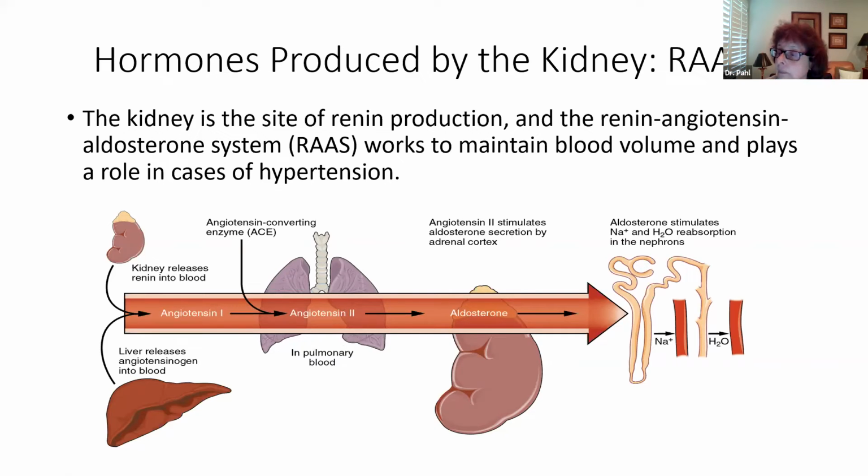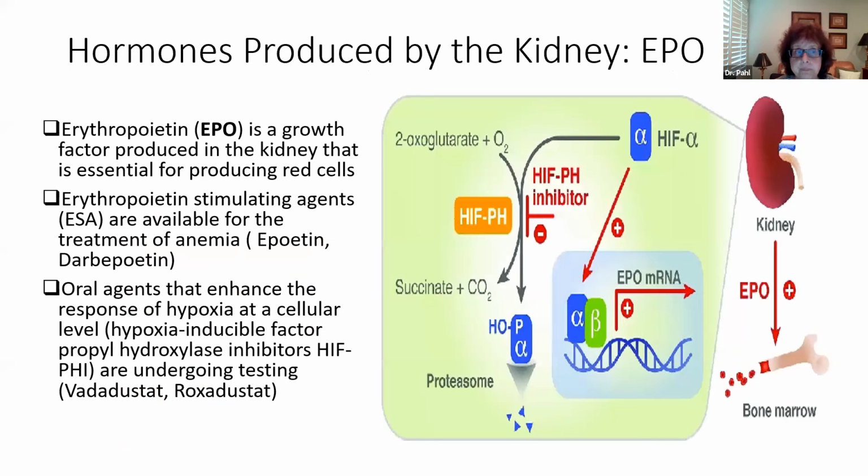And interestingly, many of you know they're given also for the kidney, because these hormones, in addition to having effects on blood pressure, have direct effects on the kidney that can cause kidney scarring and can promote more loss of albumin through the glomerulus. And so when you block them, you protect the kidney and reduce progression. Okay? What is the other hormone that is produced by the kidney?